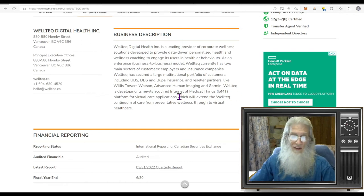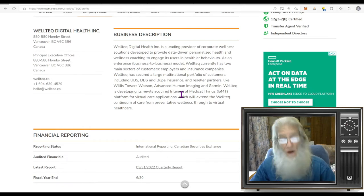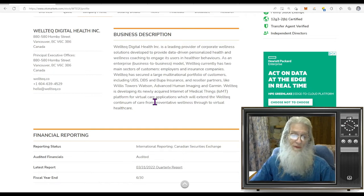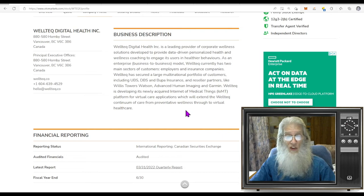They go on to tell us that WellTech is developing its newly acquired Internet of Medical Things. I've never heard of that term before, Internet of Medical Things, which is a platform for virtual care applications, which will extend the WellTech continuum of care from preventive wellness through to virtual healthcare.